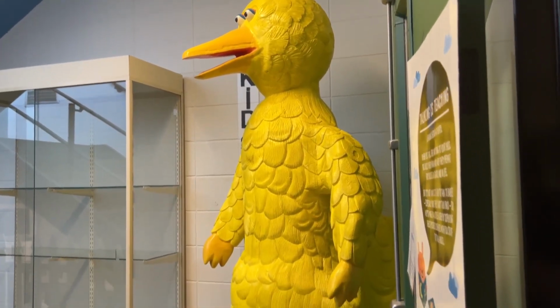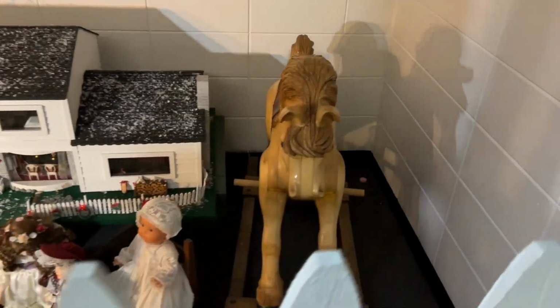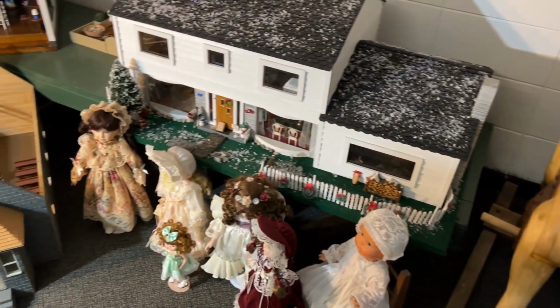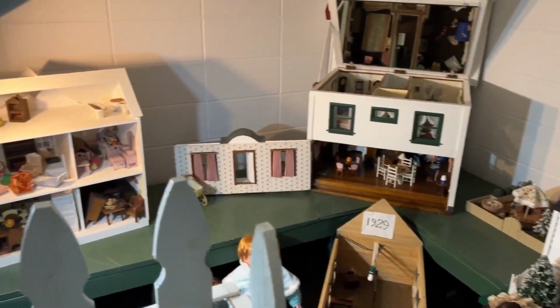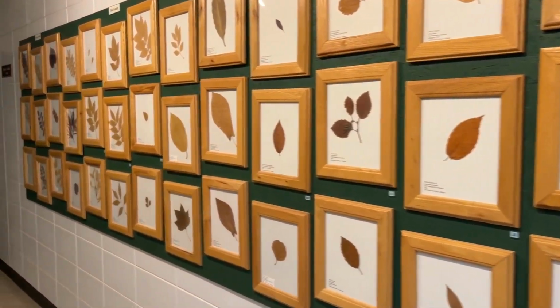And then there's a big bird. And I almost missed this. Almost didn't see it. Doll houses and creepy little doll villages. And you guessed it, more leaves.